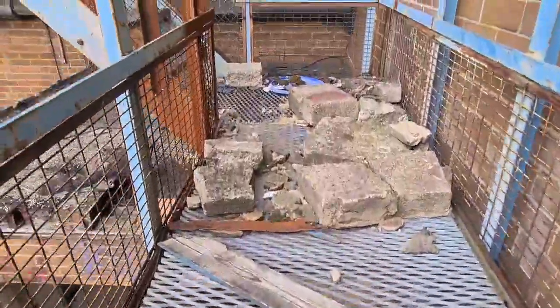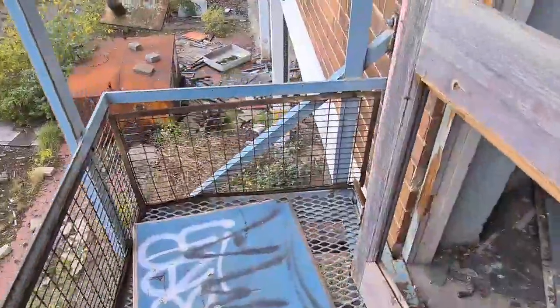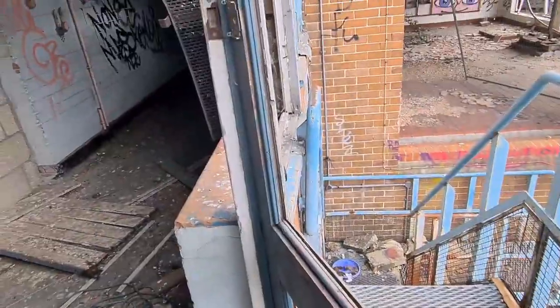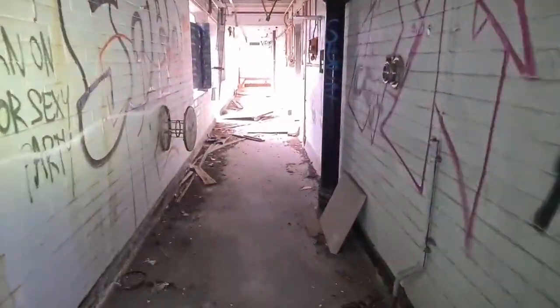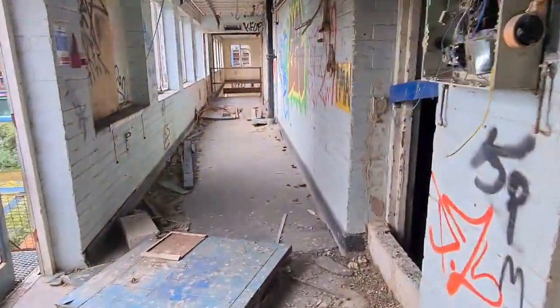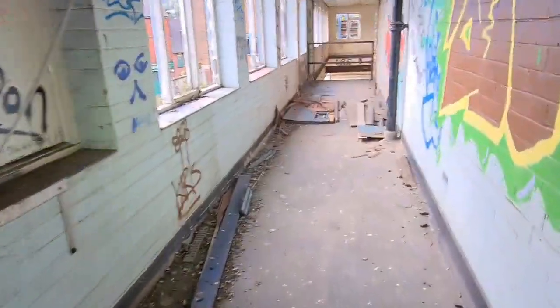Oh, stairs not there. Climbing a stair that isn't even there. Stairs are dodgy. They don't look too safe. So hopefully I can make it up here without breaking my neck. Into this corridor, came up them stairs, into this dodgy corridor, see where this goes. Into that big room down there. No stairs, no door. So that's that.